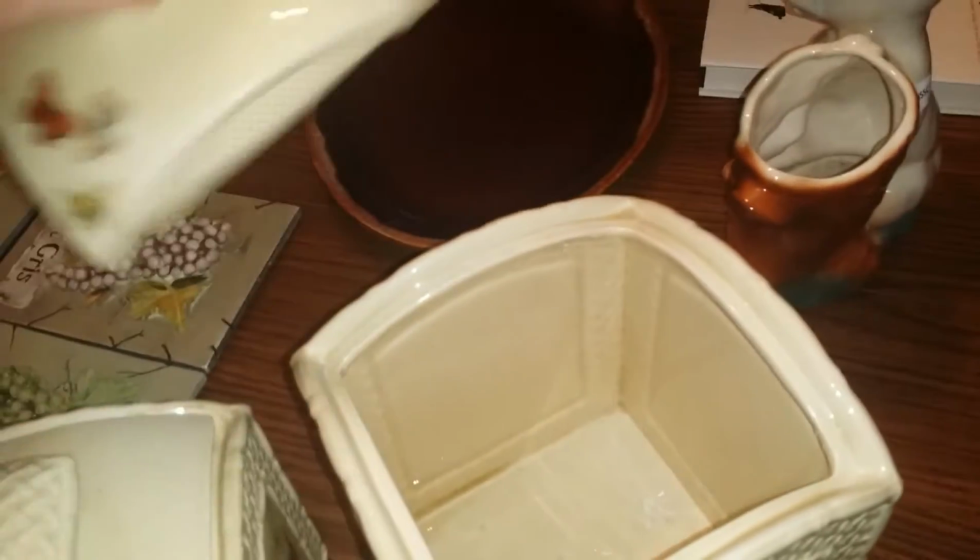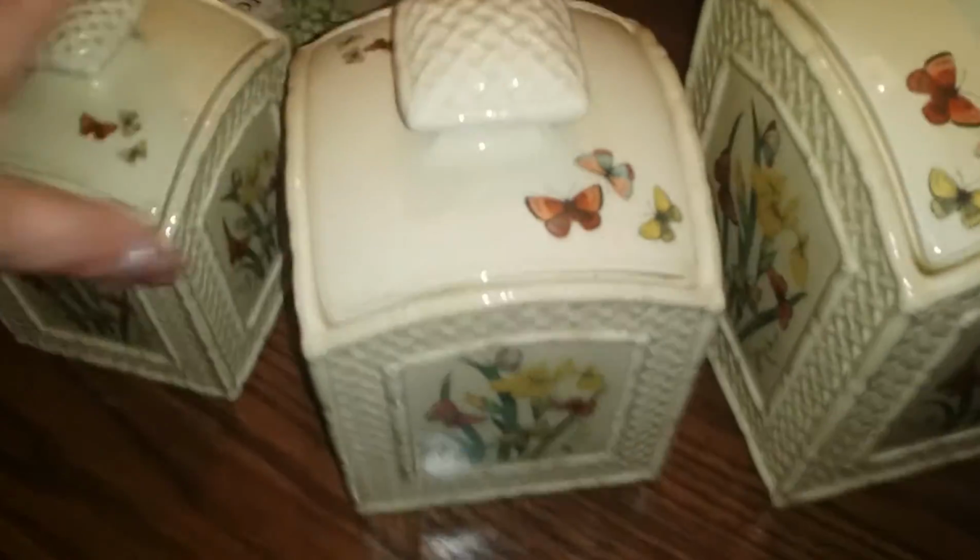Let's see if there's anything on the bottom here. Oh, 1978. Anesco, 1978. Yeah, made in Japan. Very pretty. Very, very pretty. And so all the pieces are intact and are very clean. And there's that one.